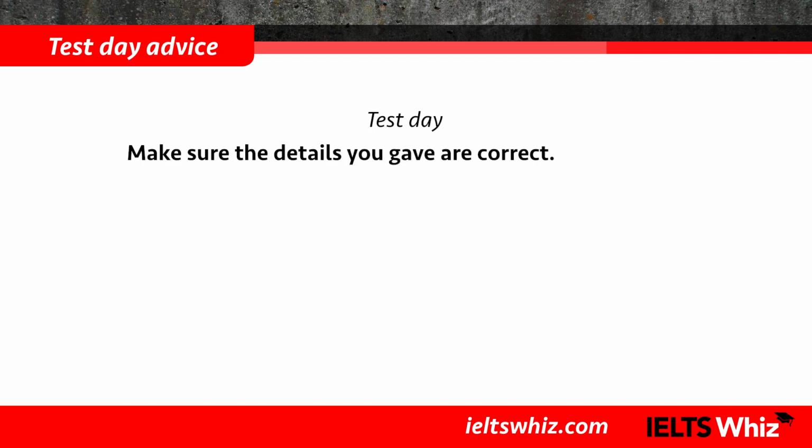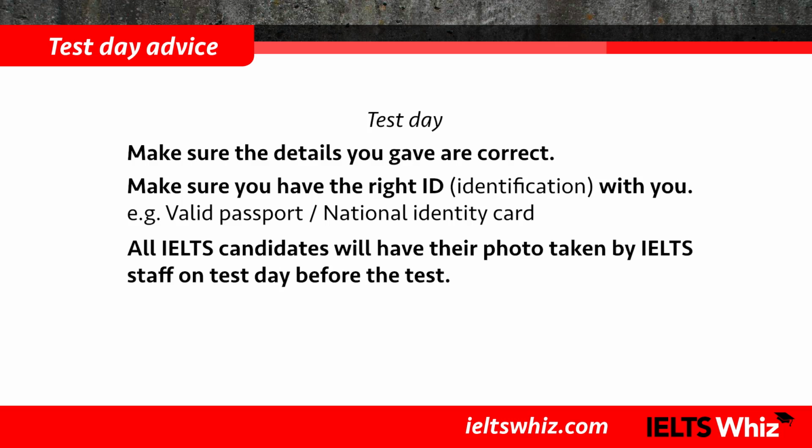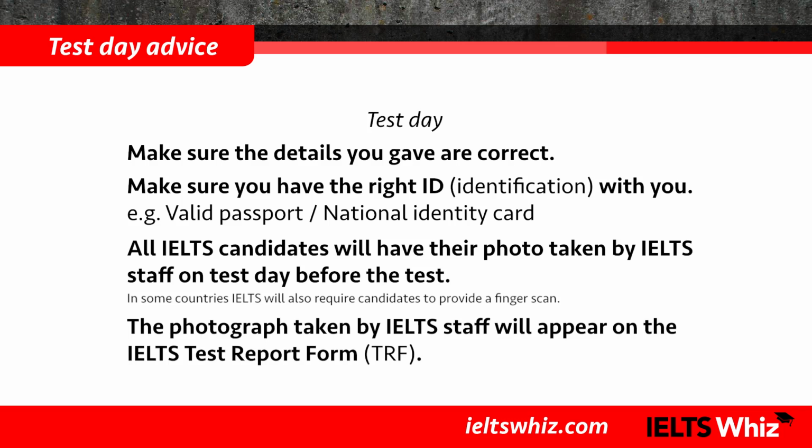Be sure to check things carefully and make sure all the details you gave are correct. Make sure you have the right identification with you, such as a valid passport or national identity card. In the past, candidates used to have to bring along passport photos with them, but now all IELTS candidates will have their photo taken by IELTS staff on test day before the test. In some countries, IELTS will also require candidates to provide a finger scan. The photograph taken by IELTS staff will appear on the IELTS test report form.